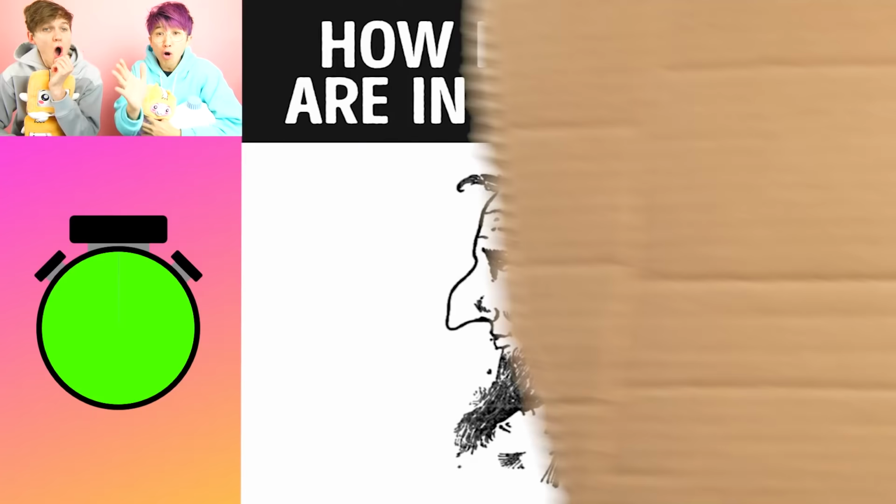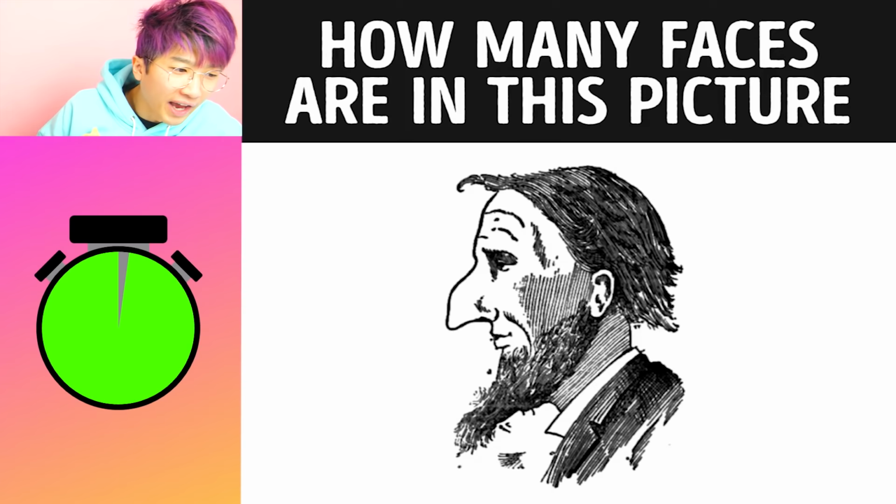Today we're looking at some crazy optical illusions. Okay, everybody, how many faces do you see in this picture? Okay, well, it's Abraham Lincoln. Wait, he's got a $20 bill.